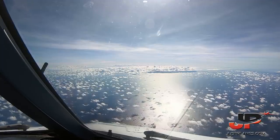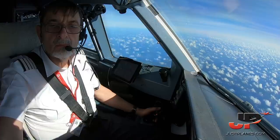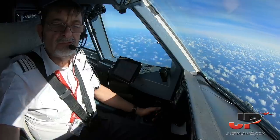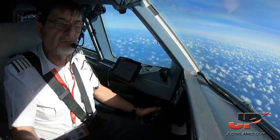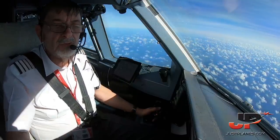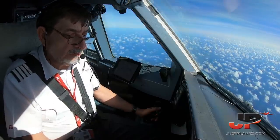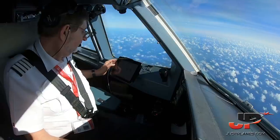Belgium 5961, descend altitude 8,000 feet, QNH 1013. 8,000 feet, 1013, Air Belgium 5961. 8,000 blue, 1013 is set, so we can do the approach checklist.